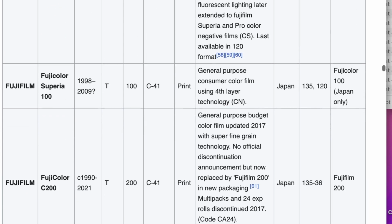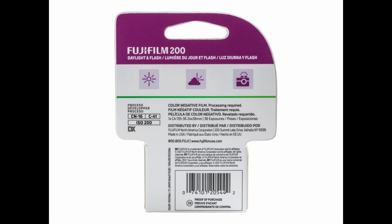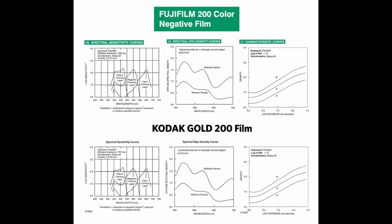See, back in 2020, Fujifilm announced that they had halted production. This was after a few years of discontinuing fan-favorite film stocks left and right, leading to rumors that they had actually stopped production a while ago and were selling off their existing backstock. Recently, the rolls of Fujifilm found on the shelves in North America have been labeled Made in the USA, and the datasheets for Fujifilm 200 and Kodak Gold 200 are identical.